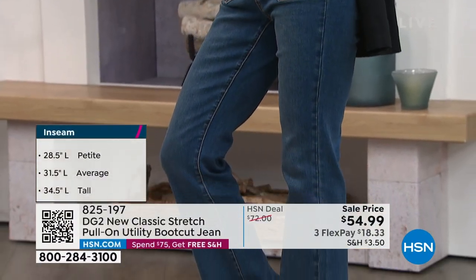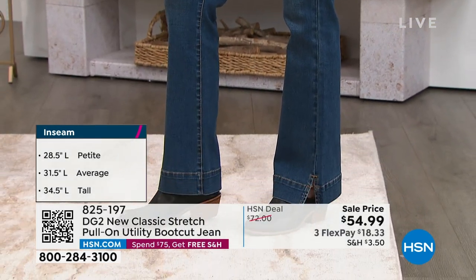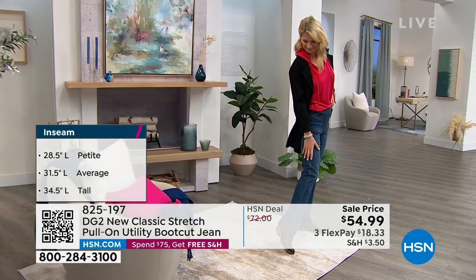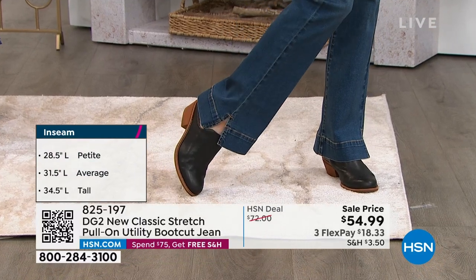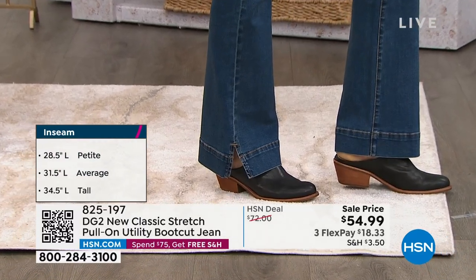Now, what you're going to notice right off the bat about this are two different things that we don't normally do on a boot cut. Number one is that trouser hemline. So look at the bottom of Cara's jean. Look at that nice wide cuff, which makes it look like a $200 Chloe jean, and then look at that little vent on the side, brand spanking new. So we borrowed from the trouser there.